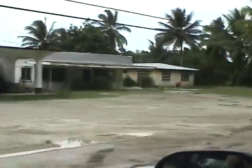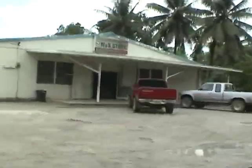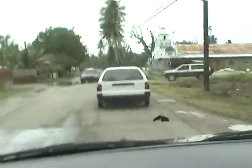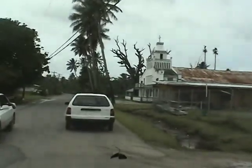Yeah, downtown area. Locals waving. Probably recognize your vehicle. Oh, there's a store. Slow down here. Get a little bump. The shoes over the wires is like back in the States. Hello. That's kind of a neat gingerbreading on that. Church.